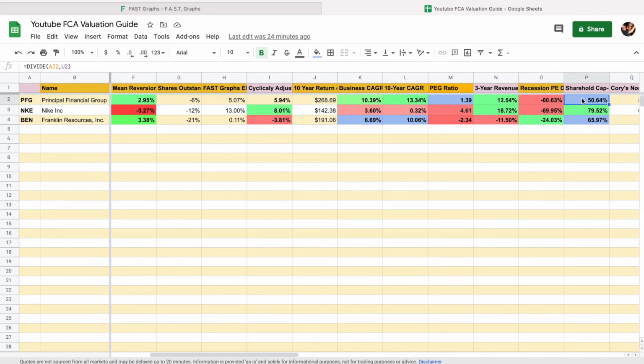And what I really like to compare this to is the growth rate, to see if it makes sense. If a company is growing really slowly, okay, I want this number to be very high. If I were to put a tobacco company on here, it would be 90% or something close to that. They're basically returning all their money to shareholders.